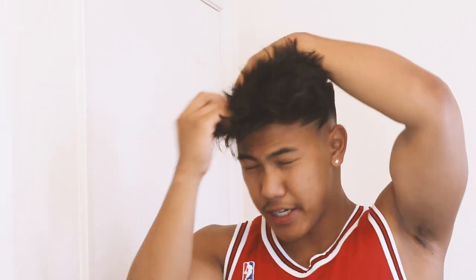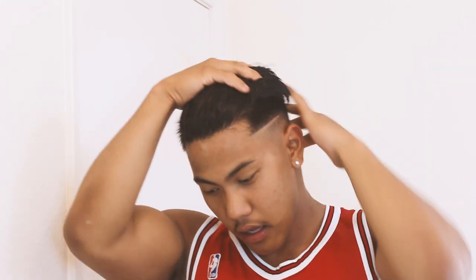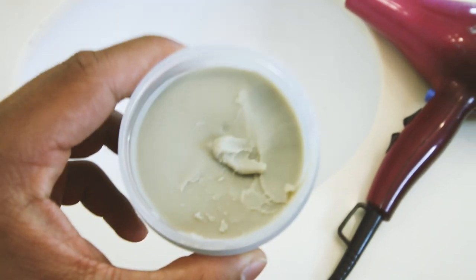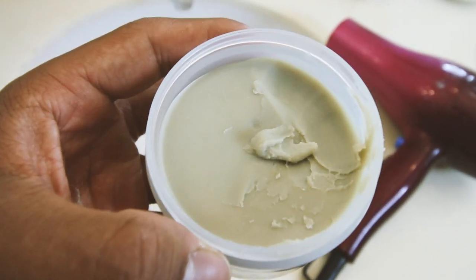Solid. Make sure you evenly distribute it right there. And what we're gonna do is take a nice little finger scoop. Well, a little less. Take about that much. You guys see it? Not too much, just a little bit. Put it in the hair.